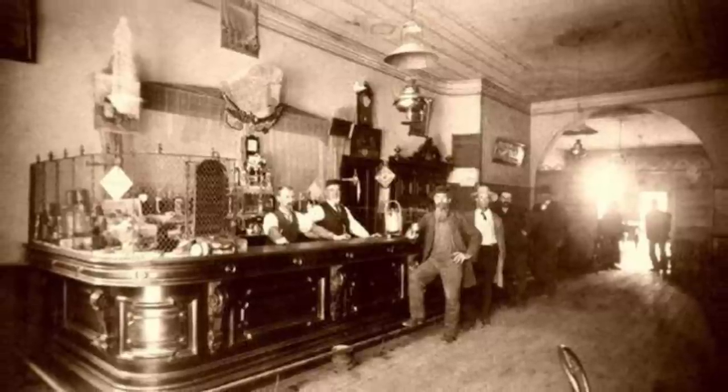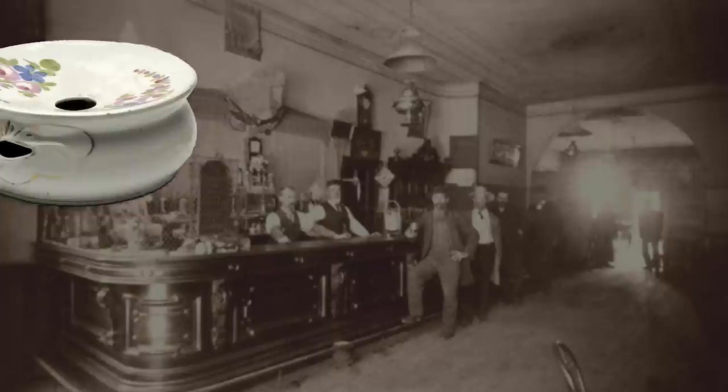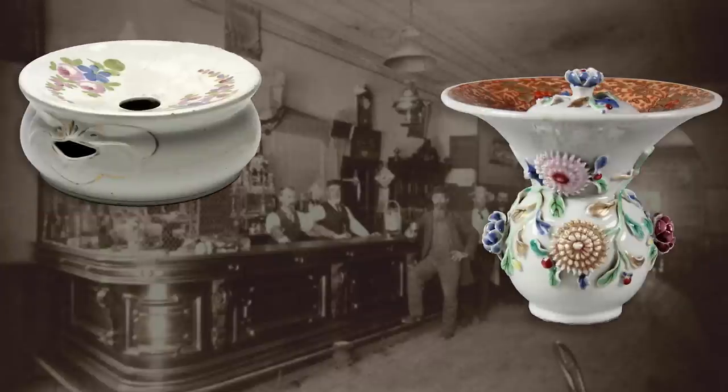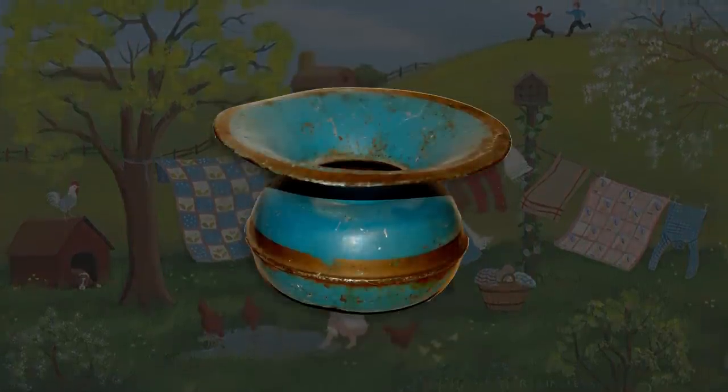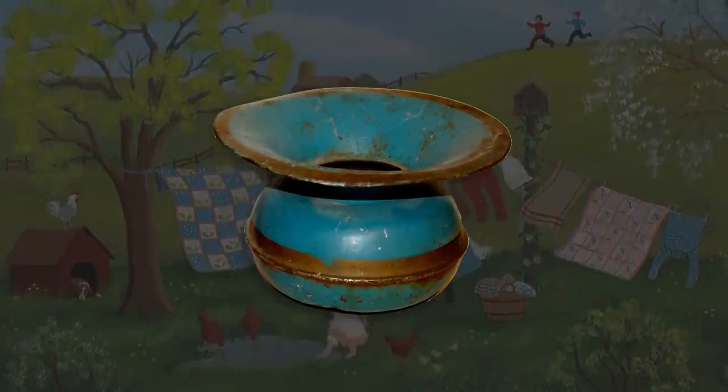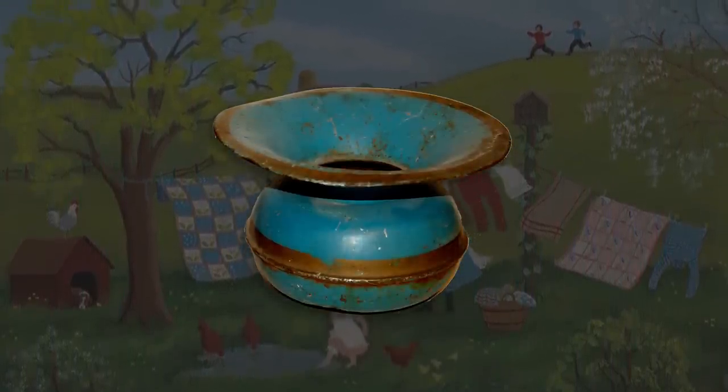Although many cuspidors were brass or tin, fancier establishments might have some porcelain or even glass ones. In fact, a folk art named tole painting utilized acrylics to pretty these items up. Now, the engineering of these is pretty interesting.